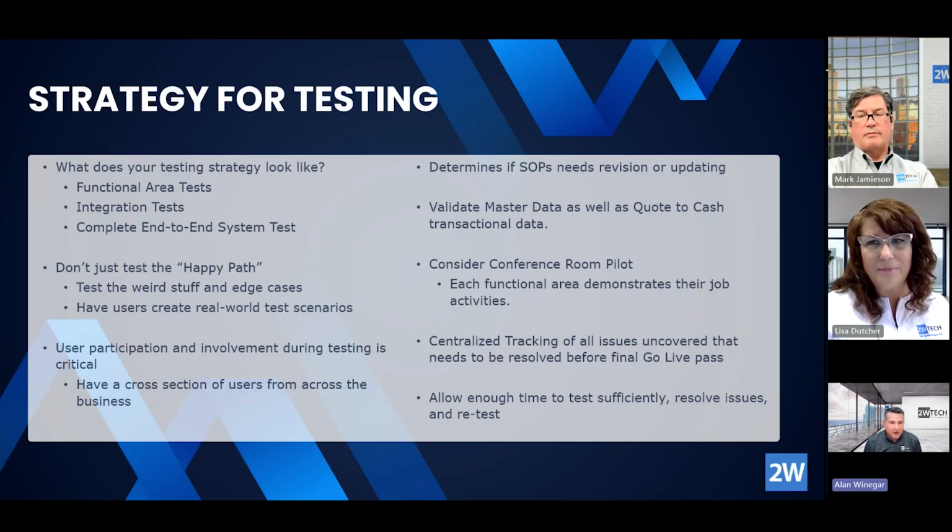Yeah, and then the second point here is don't just test the happy path. The happy path is the expectation that everything runs perfectly, everything goes through, you have perfect data, no anomalies, no weird stuff, right? Again, the point of testing is to catch the weird stuff in the edge cases. So take some real life scenarios of where odd things happen in your business and turn those into test cases, because that's where you're going to find the problems.